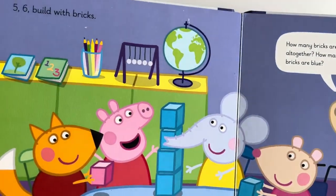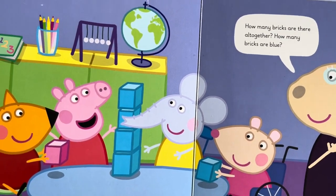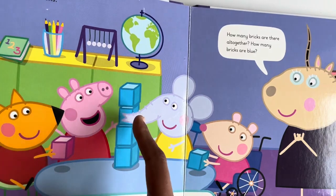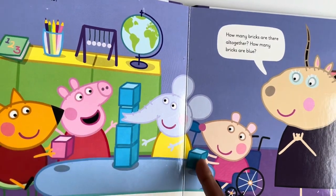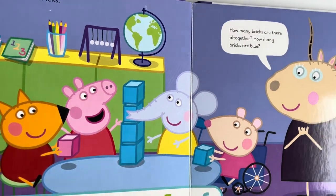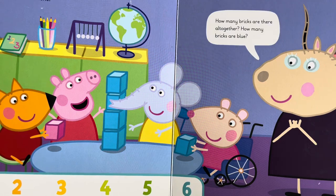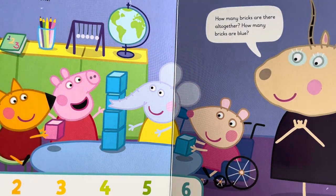Five, six, build with bricks. Can you see how many bricks are there? One, two, three, four, five. Five blue bricks and one pink brick. So totally six. Five and one, six.